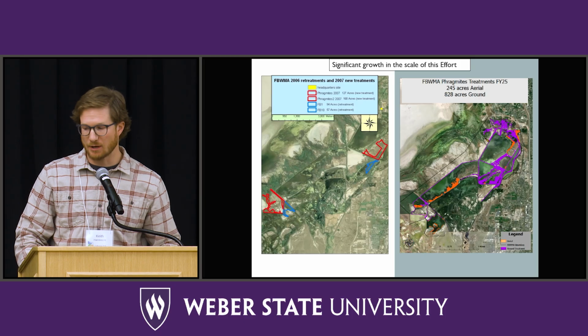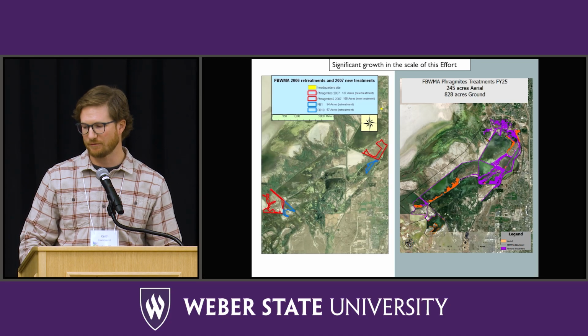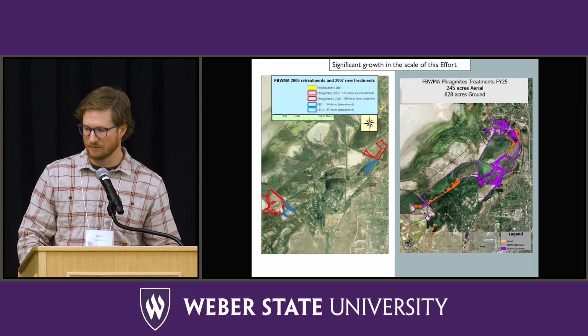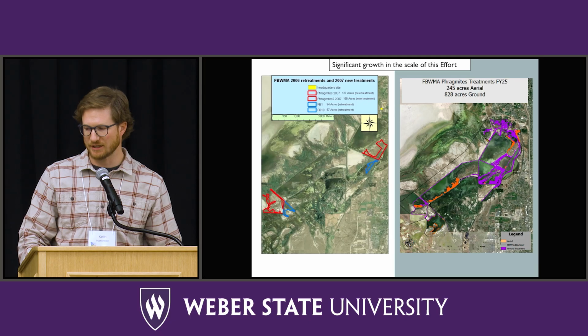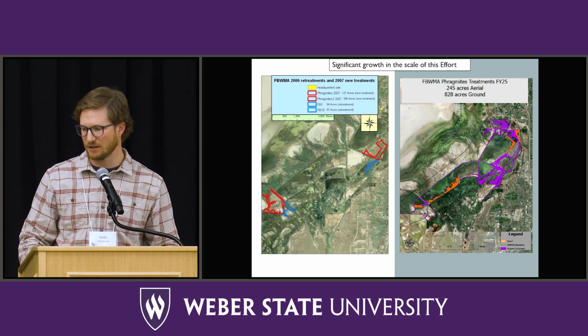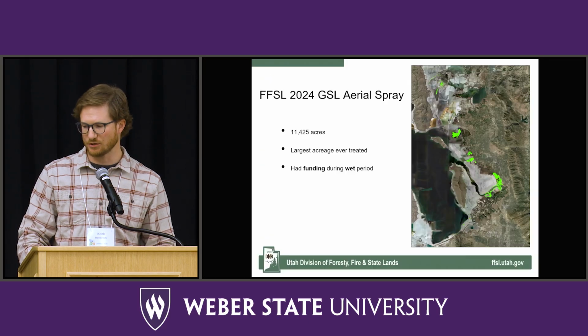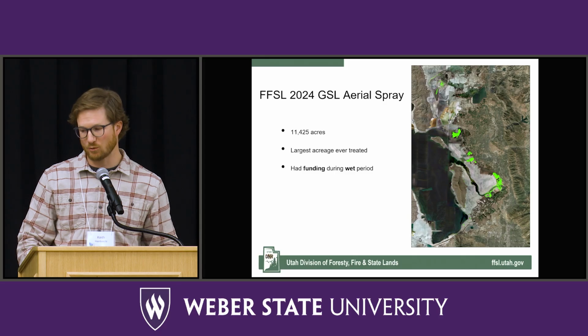So we've come a long way to be able to reach that point where we're now treating that massive area. This just shows some of the growth in efforts at Farmington Bay WMA in 2007. The map on the left shows treatments that were done on Phragmites, and it's just a little bit on each end of the area. And then in recent years, they're able to cover the entire area, both with ground and aerial treatments.